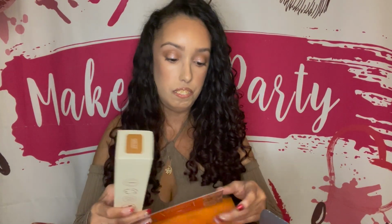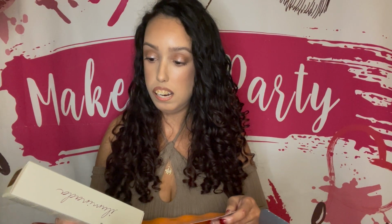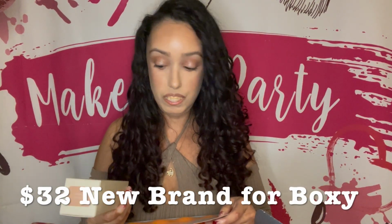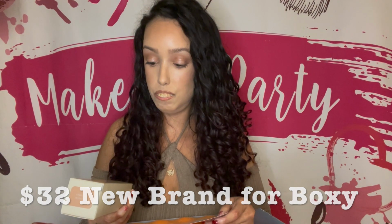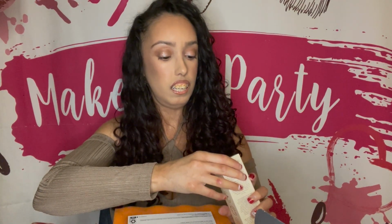Then, this is a brand I cannot pronounce. It's right there, so I'm not even going to try to butcher the name. This is a liquid bronzer with camel. That's what it says. It's in the shade Superstar Shimmer.